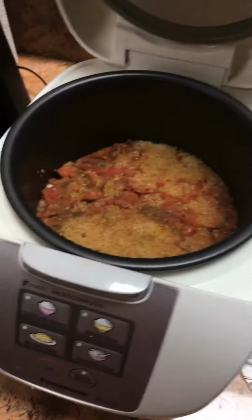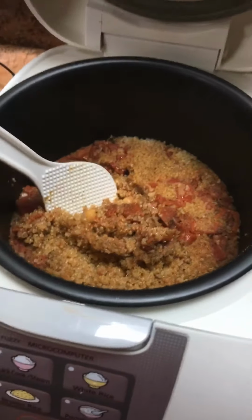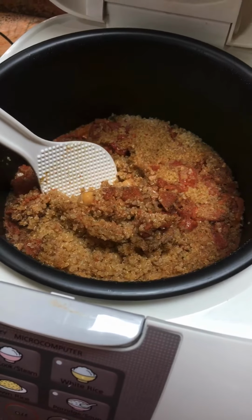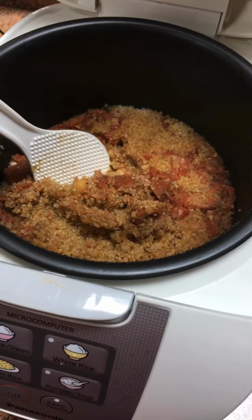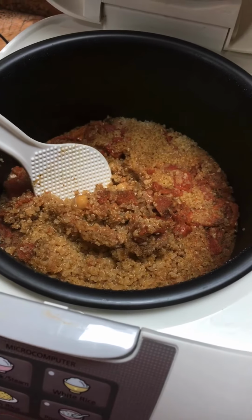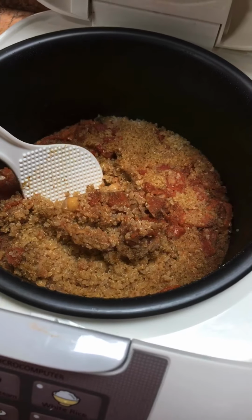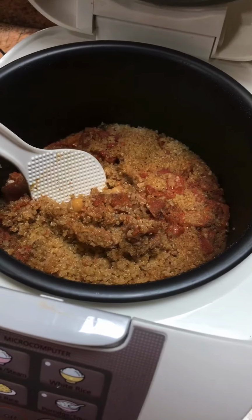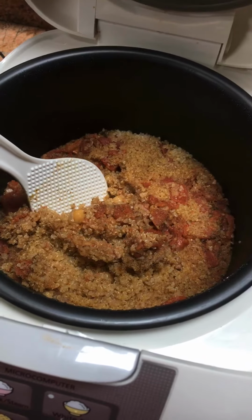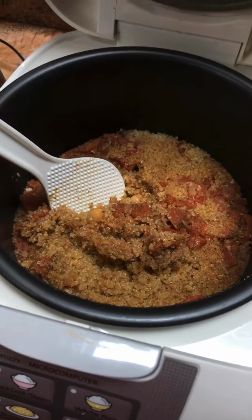Now, when I got home, I prepared some organic quinoa with organic diced tomatoes and chickpeas, garbanzo beans. There's chicken broth and powdered garlic, no salt seasoning, cumin. I used 1.5 cups of quinoa and 3 cups of the chicken broth, a can of diced tomatoes, and a drained can of garbanzo beans.